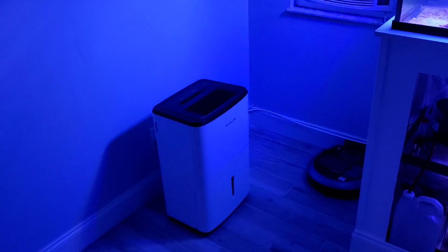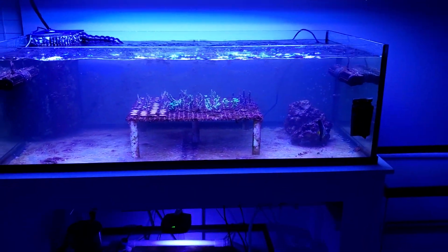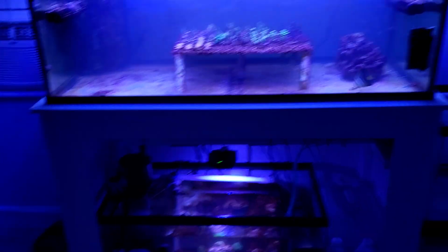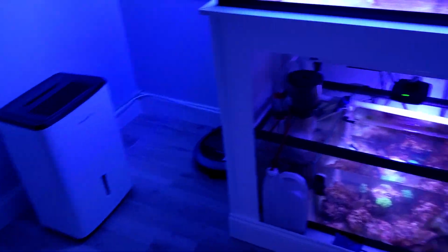Oh, I got a dehumidifier. I got to the point in this house where I could feel the difference in humidity, so I went ahead and picked up a dehumidifier to help with that.